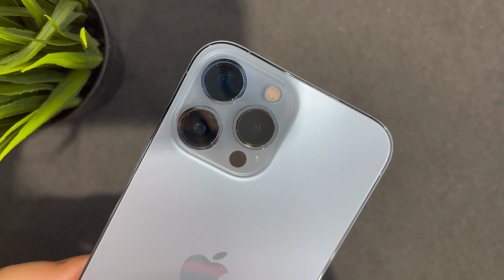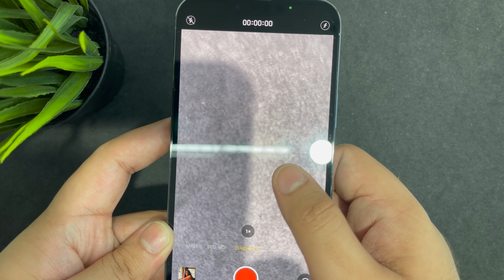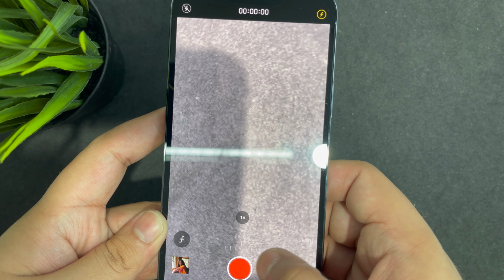If you look at what has come in now, we have got photographic styles, which is basically like filters, but it is inbuilt into the camera processing, which is a major jump according to me. So you have modes like standard, rich contrast, vibrant, warm, and cool. So all these modes are pretty good that way. Apart from that, there is something known as cinematic mode and the macro camera.